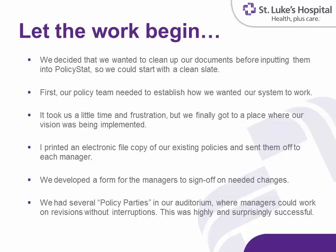One of the fun things that we did, and it was the suggestion again of our CNO, is she said, let's have a policy party. So we went and booked our auditorium. We invited all the managers to come down, bring their piles of policies, and have a couple hours of uninterrupted time that they could go through and make their changes. They could network with people in the room if they had questions. And when they were done, they came up and put them either in a revised bin, no change bin, or a delete bin.